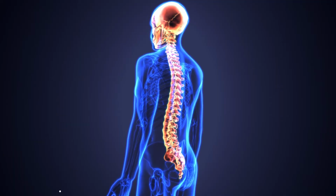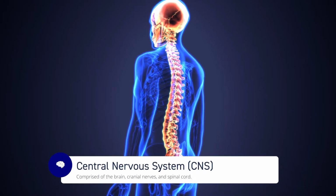Most of this is done through the spinal cord, which is essentially a bundle of nerve fibers. These fibers allow the brain to communicate with the motor and sensory pathways throughout the body in order to allow you to move. They also allow for the regulation of organs and give rise to our sense of touch. The brain and the spinal cord together make up the central nervous system.